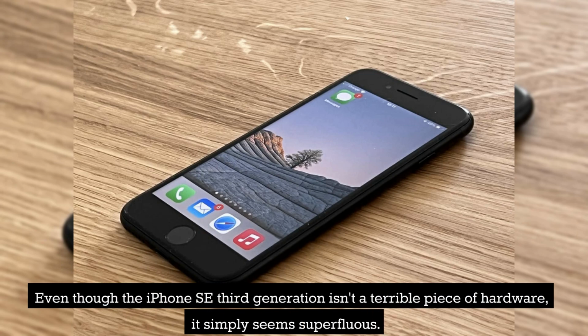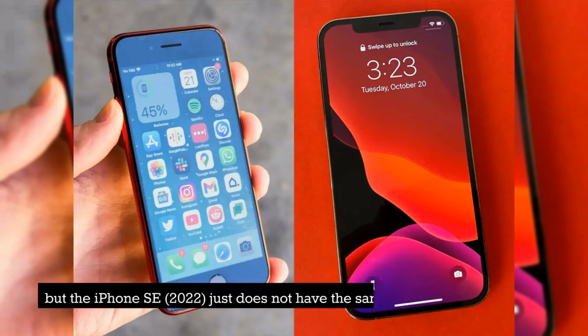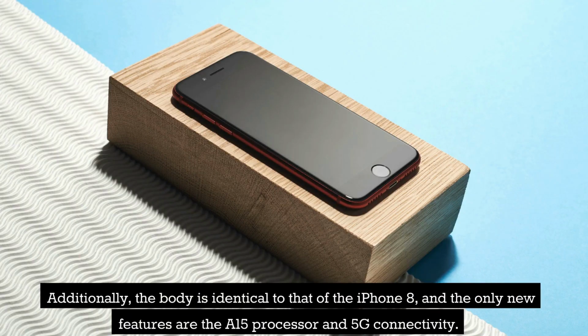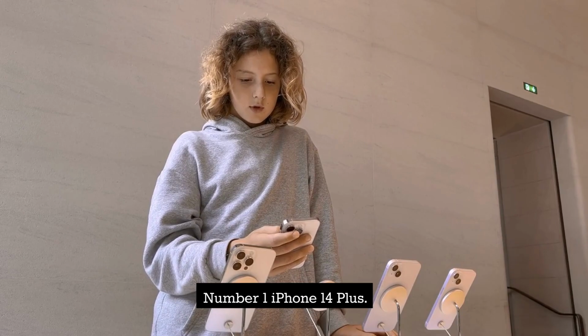Even though the iPhone SE 3rd generation isn't a terrible piece of hardware, it simply seems superfluous. At least the 2nd generation model was appealing due to the value that it delivered, but the iPhone SE 2022 just does not have the same value considering the price increase. Additionally, the body is identical to that of the iPhone 8, and the only new features are the A15 processor and 5G connectivity.